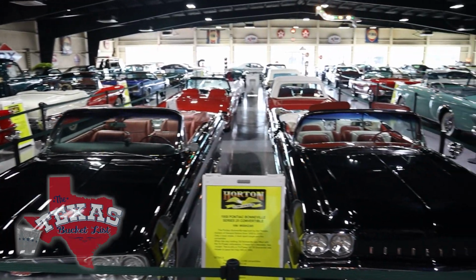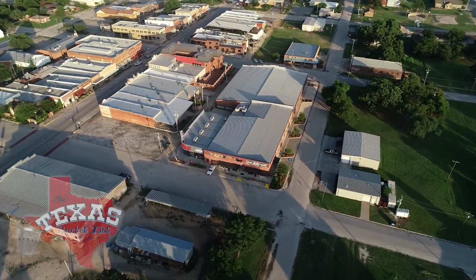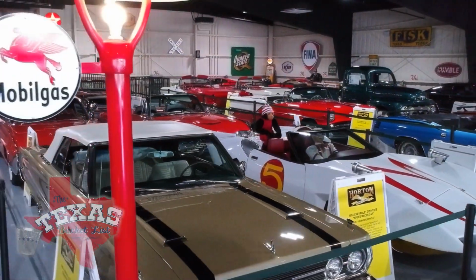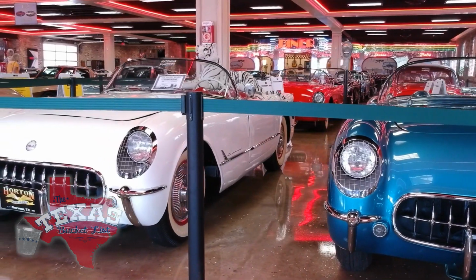Yeah. Today, the collection consists of 150 cars. Total value of those 150 cars. I can't answer that one for you. You can't or you won't? I can't answer that one for you. With 3 massive buildings to explore, you'll find fine automobiles with far-out stories. But first and foremost is the collection of Corvettes.